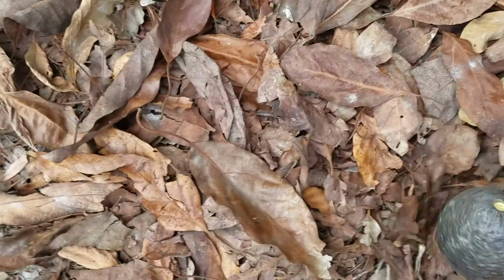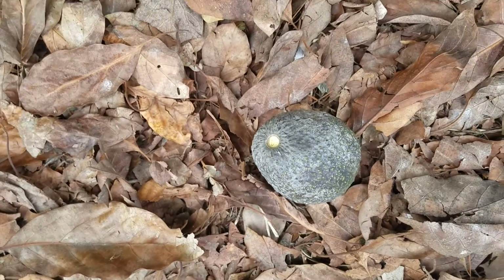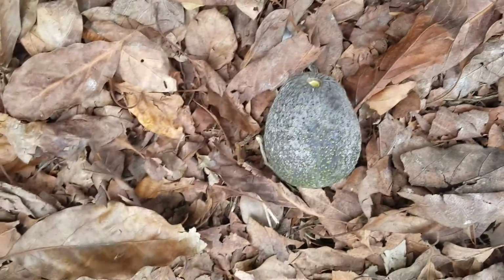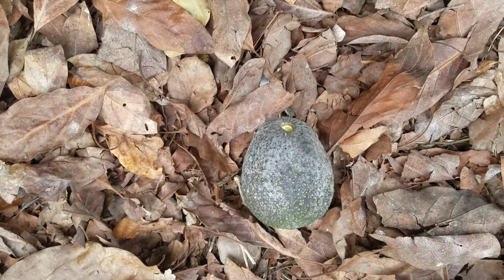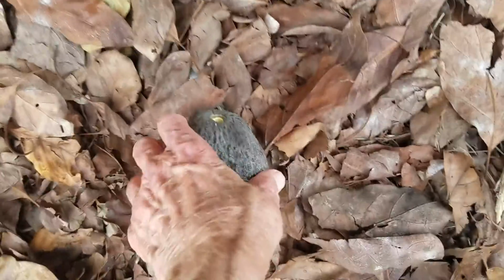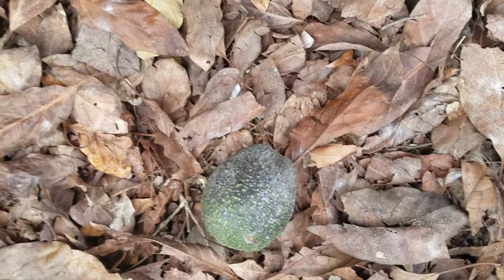And some people wonder why. This is one that fell off, and you'll see there's no stem at all. The problem with that is, it's not a big problem, but it's possible that some kind of strands will start growing in there. I don't know if it's a fungus or whatever it is, but it's just better to pick them while they're still on the tree and leave a little tiny nub there, and that'll prevent that from happening. Not that it's going to ruin the fruit, but it's potentially a harm to the fruit.